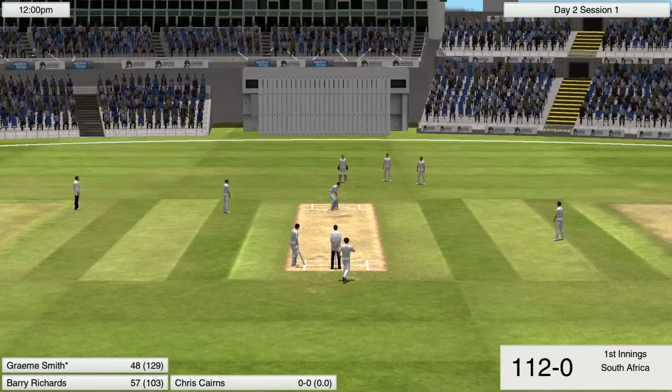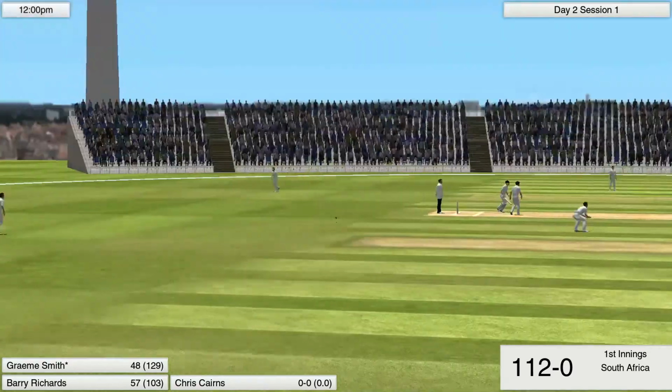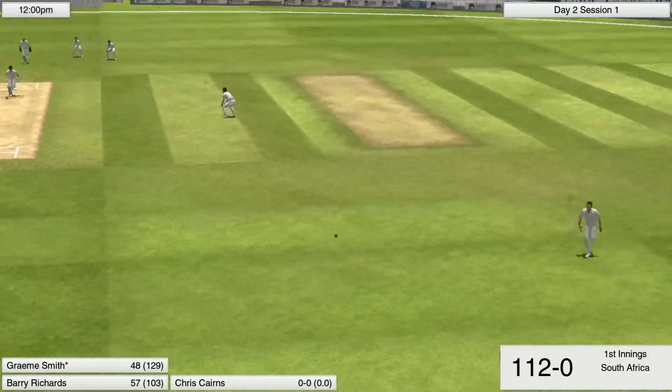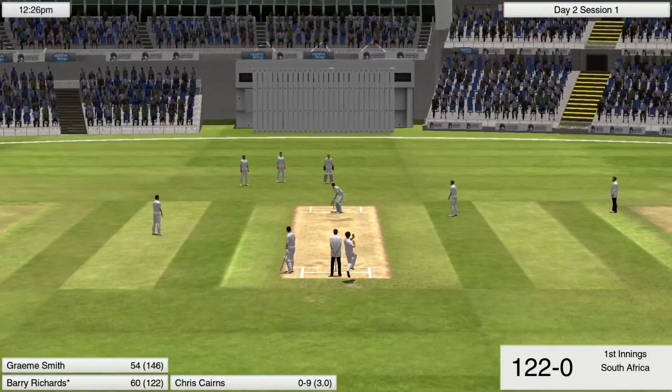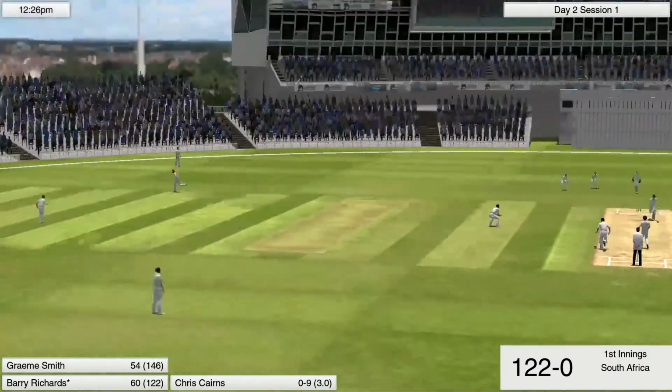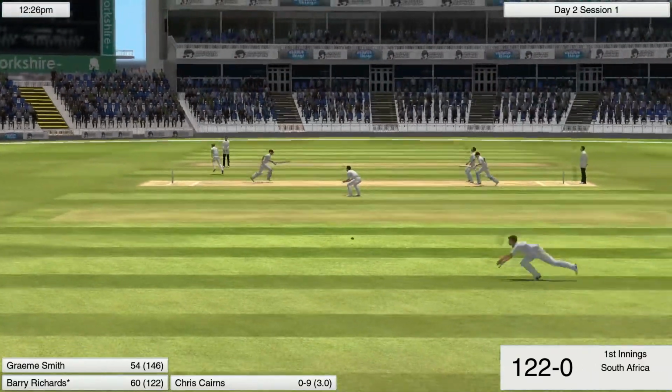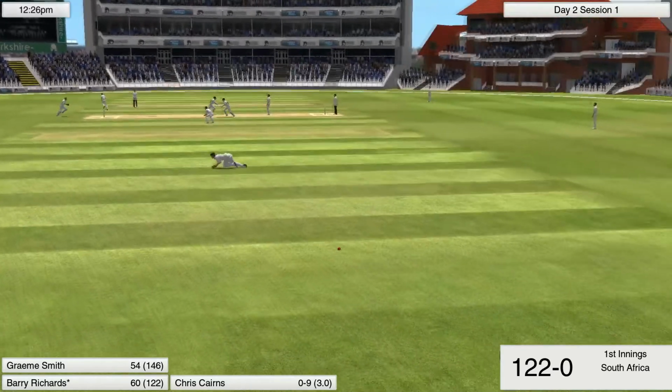lovely delivery. Chris Cairns now from the pavilion end. Oh, that's a cracking off drive from Graham Smith, and that will be his 50. This is an excellent start for South Africa. Oh, lovely shot. These are much better batting conditions today, and Richards and Smith are confidently hitting through the line.